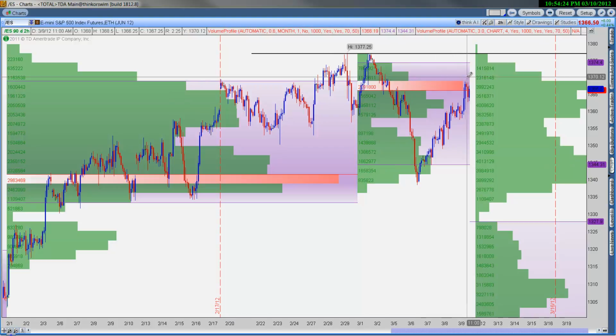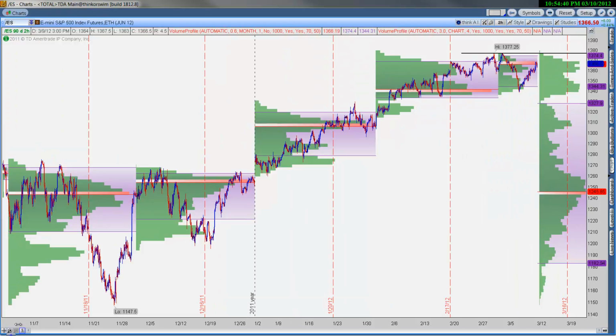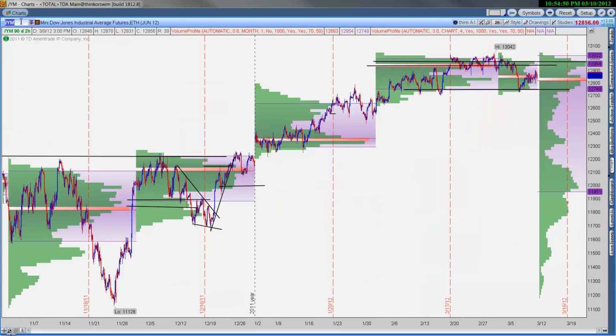But with current price action, if we start to fail up against these levels, then you're going to look for an opportunity back down towards 1340. So it's going to be interesting, and there's no one way or the other to tell which way this market's going to go from here. I do think that we have found the top end of the range, and there's going to be consolidation for at least a month. So let's look at the Dow.